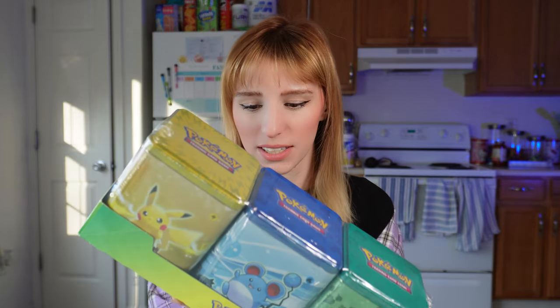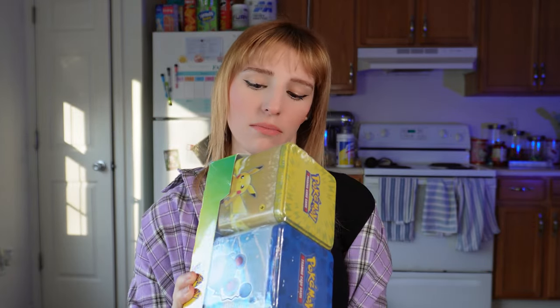I got a Costco membership gift. I was gonna say gift card. Costco membership. And then they were selling these Pokemon tins, which apparently have cards in them from a game. Okay, they have three TCG booster packs and a coin. And the Pokemon packs are from Sword and Shield.